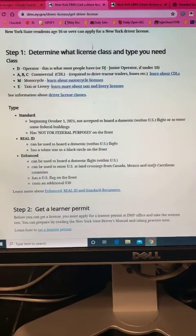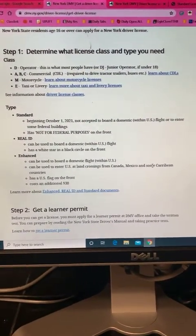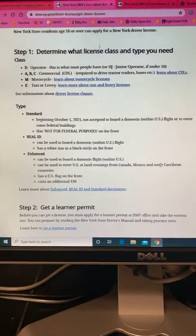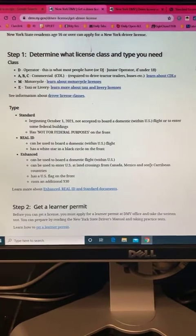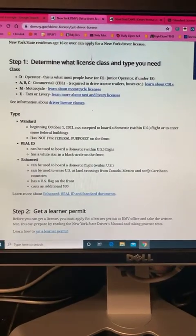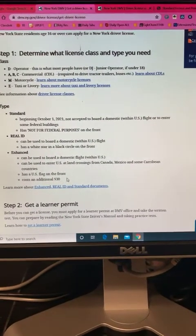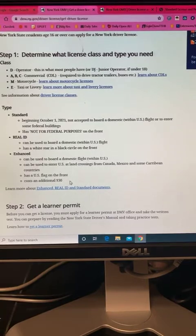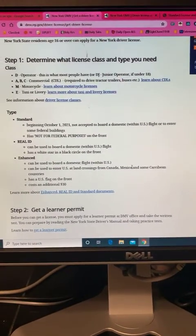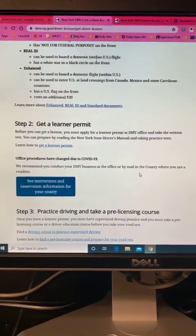The second one is a Real ID. I think it is either $10 to $30 extra. It's got a white star and a black circle on the front, and you can use it to get on a plane. The last one is an enhanced ID, but I'm not going to cover that right now because typically most people just end up getting the standard or the Real ID. It costs an additional $30 for the enhanced, and you can use it to go to Canada and Mexico and some Caribbean countries.